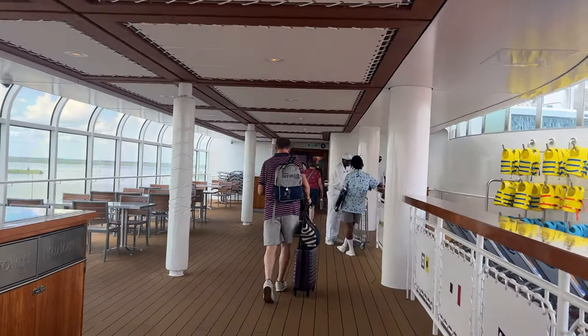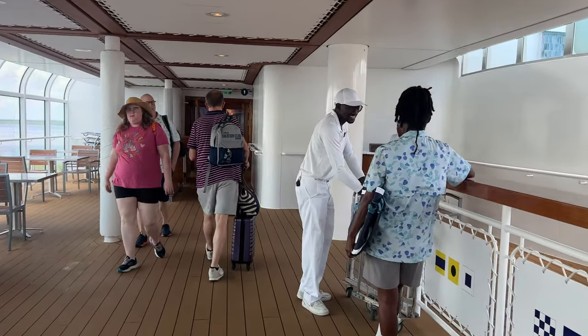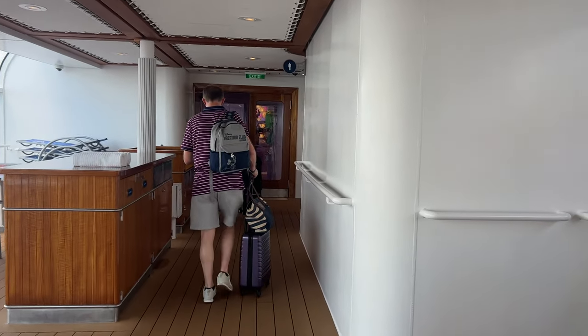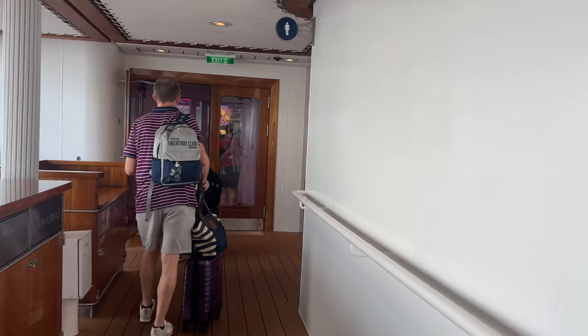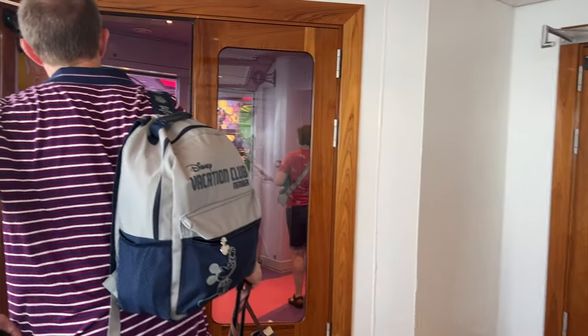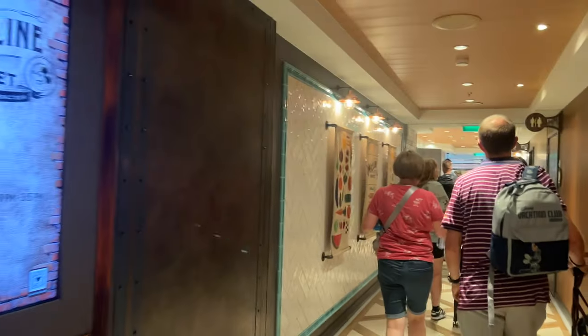All right, I think this is my advice anyway. This is what we like to do. We get on the ship, just go sit down, chill, have a bit of food, get yourself set up on the app, connected to the Wi-Fi, get everything sorted so you can just chill and kind of absorb the situation. Looks like we've made it to Marceline Market.